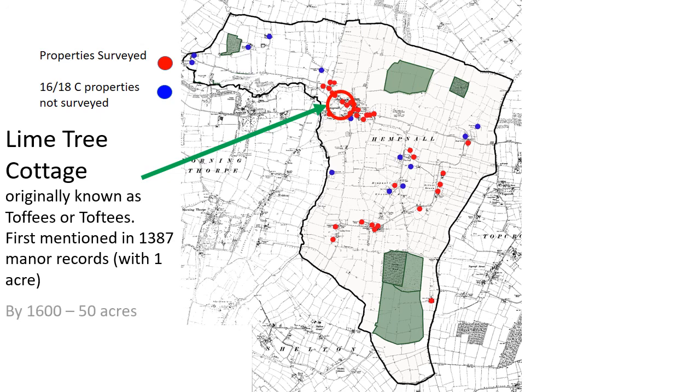The red dots here show the 16th to 18th century properties we were invited to survey, and those in blue were ones we did not manage to see inside.